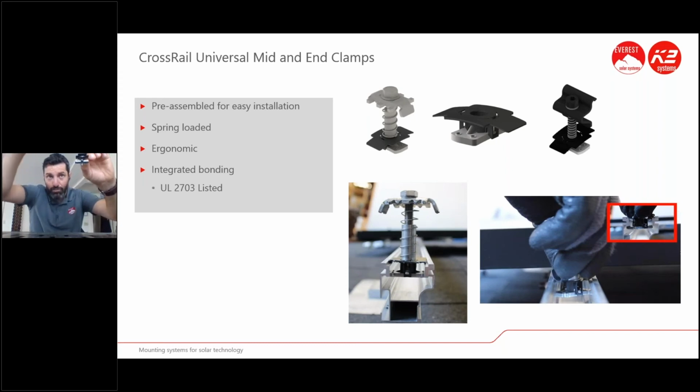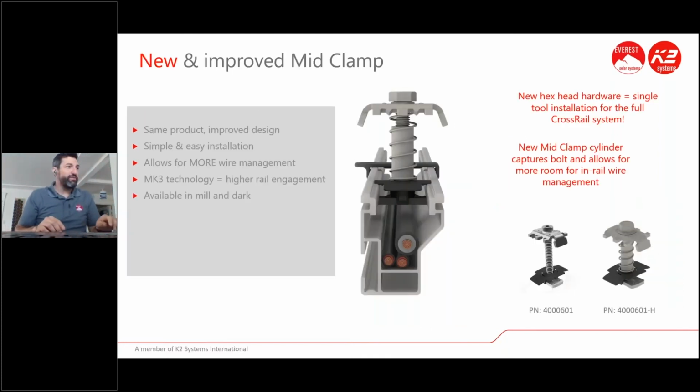So when you tighten this down, this might poke through just a little bit and take up some space in the rail. So now what we've done is we've improved this clamp so that you have more room in the rail channel to have wires. So this is a wire management tray built in, no special little piece on the outside they have to buy and clamp on there. You can still clamp to the side with our wire clips.